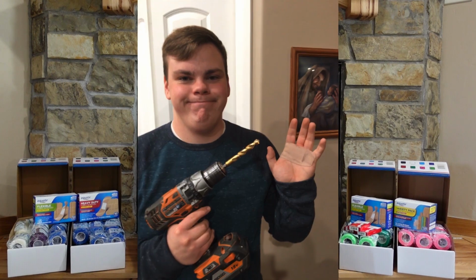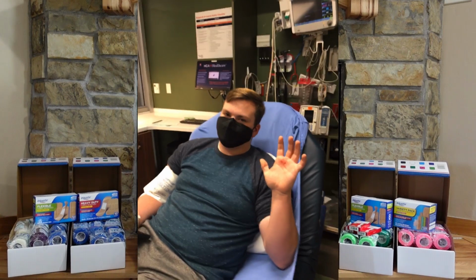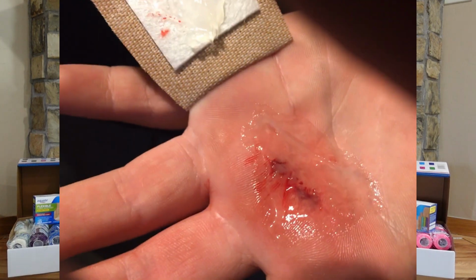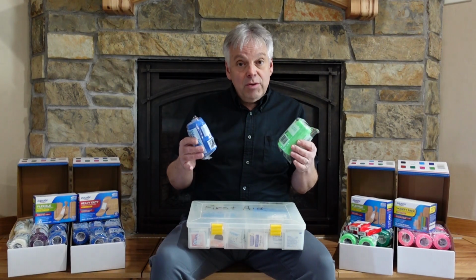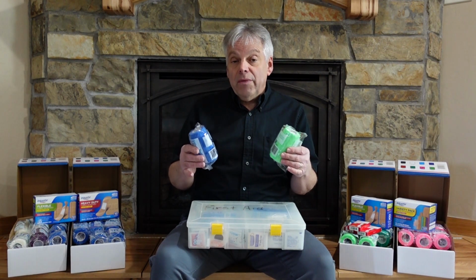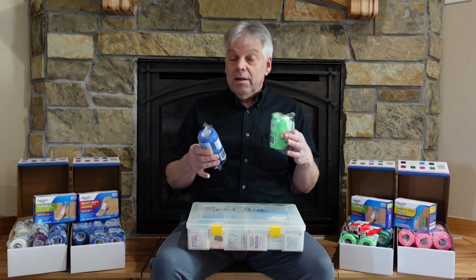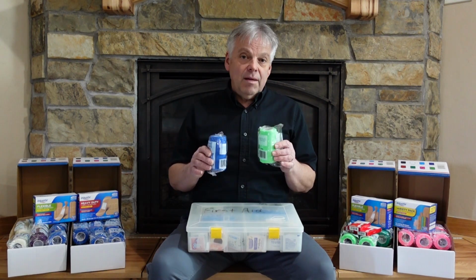We had an example just the other day where Sam accidentally drilled into his hand and we had to end up in the emergency room getting it cleaned out, then had to keep it covered and clean for another 7 days. So we used Coban to help do that, and we realized that our supplies were not as robust as we thought they should be. I guess that's one of the hazards of having a large family. Sometimes we go through supplies faster than we think we will.